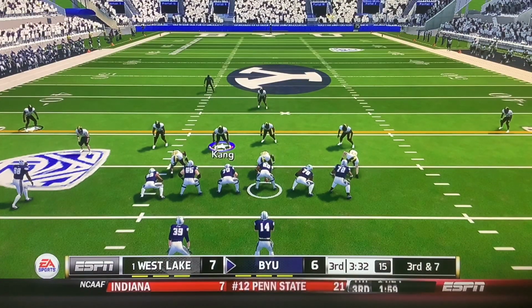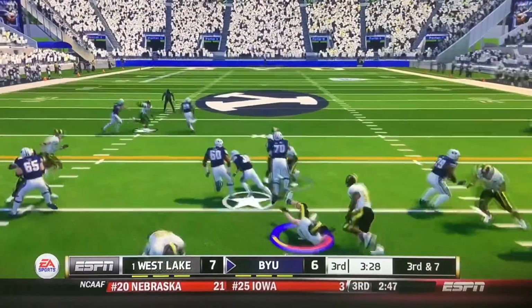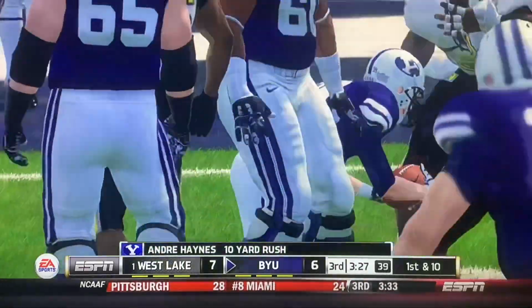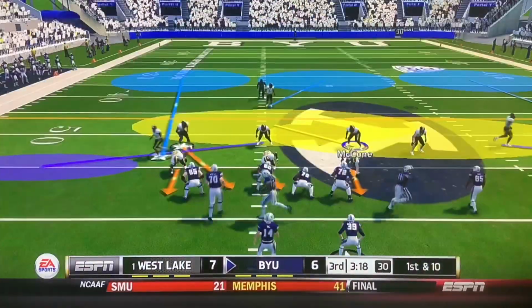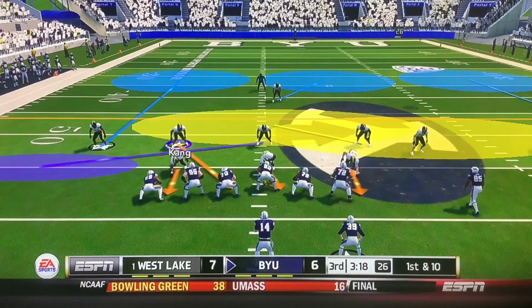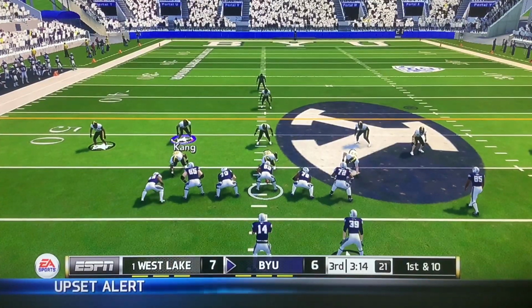QB taking his time. Hello, buddy. Here's Smith. He's going to hand it off for Haynes. I don't get this play call, and he will get the 1st down. Strange call, but hey, it worked. BYU has been the better team today in comparison to Westlake, and I don't think it's fairly close. Hornets got to get their act together, or else there's a legit shot at this point that they could lose this game.